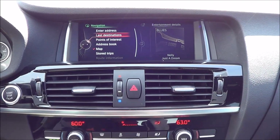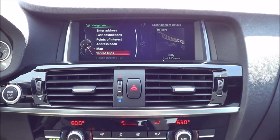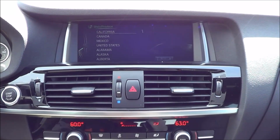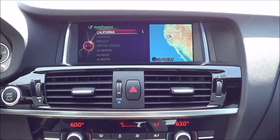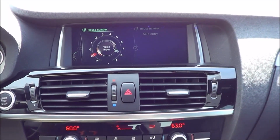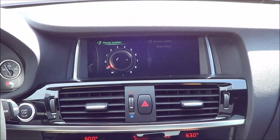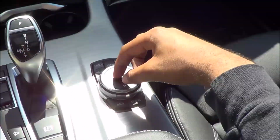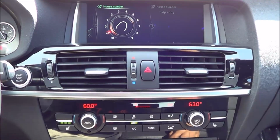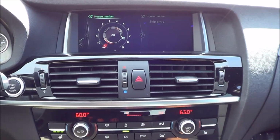Then you can also look at your last destinations, your points of interest, address book, and your stored trips. Let's go and enter in an address. Let's go to the state, California, then house number. You can do it by voice, and then you can also do it by the touchpad too. One. Pretty interesting there too.